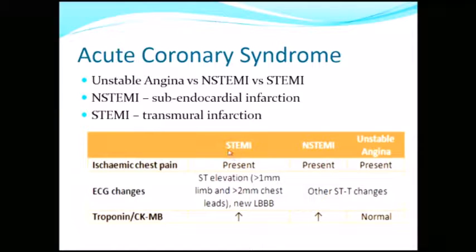In this one, we'll have ST elevation. In NSTEMIs, we don't have ST elevation. Okay? Does that make sense? So NSTEMIs are subendocardial infarctions, whereas STEMIs are transmural. Transmural means it affects the full thickness of the wall, whereas this is only the subendocardial layer.